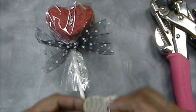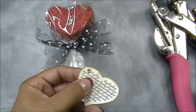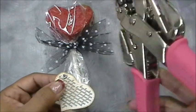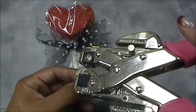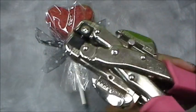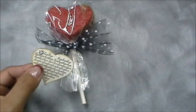I found a cute little silver one here. That's what I love about these, the We R Memory Keepers crocodile. I love it because you get no more hammering. Remember we used to hammer our little eyelets closed? You just go like this, you squeeze it and bam, you are done.